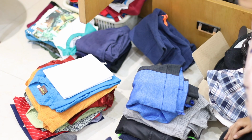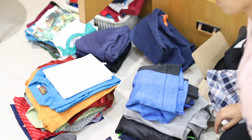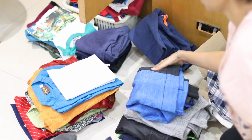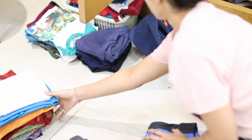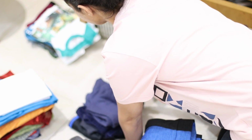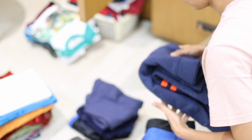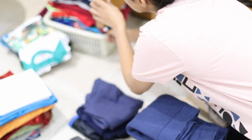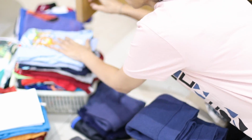Moving on then to step number 2. Here you will segregate everything that you have, and for my kids there are t-shirts, there are shorts, track pants, pants, school uniforms, and there are lots of other socks and little trinkets and undergarments and stuff like that. So I'm segregating it all out into piles.